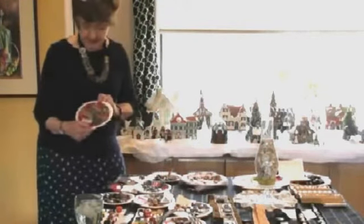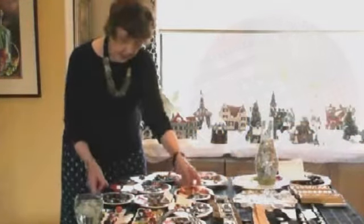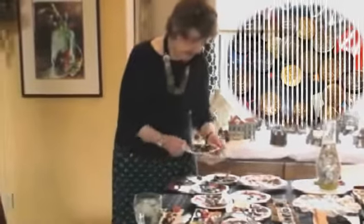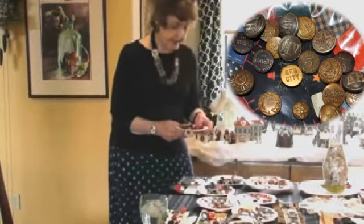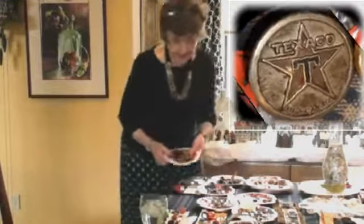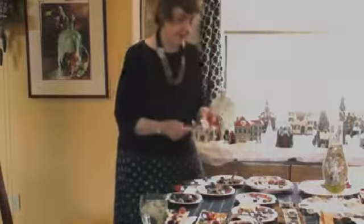Here's one I found was very interesting, is a post office. They all had buttons on their clothes, and it says post office on it. Another one of work buttons are these, and they're just different kinds. And there's a big 3, and also a Texaco. And I think I know somebody who would really like that button. And that's Victoria Clark's husband, Mike. He likes anything to do with oil.